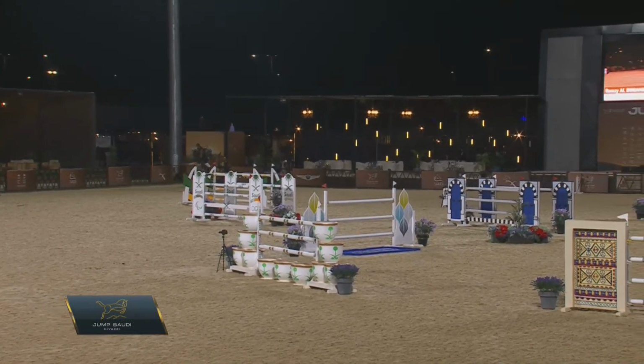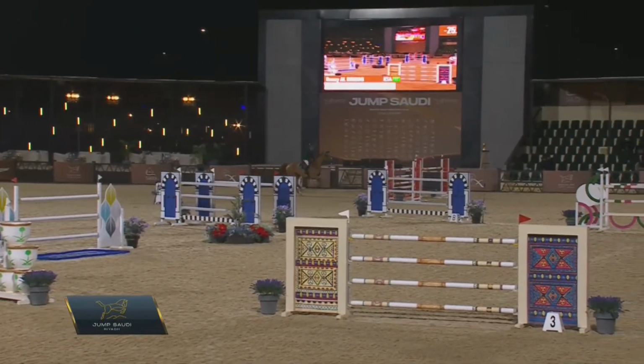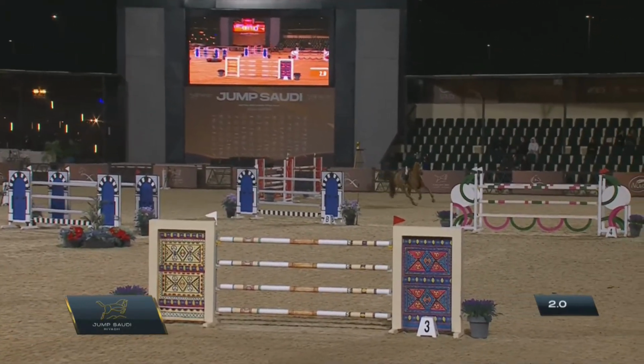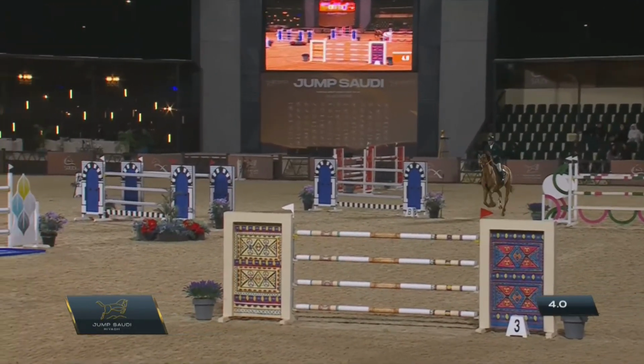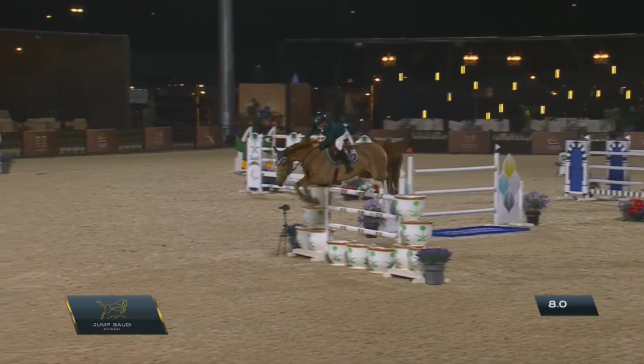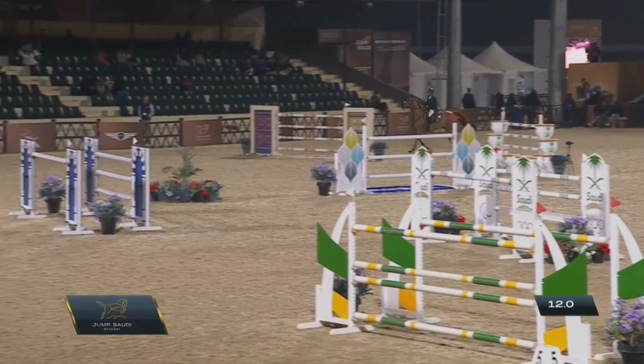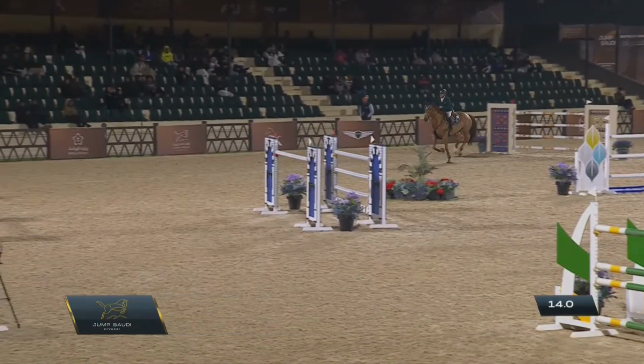Ramzi Al-Dahami and Adressi, the combination that were victorious and picked up those maximum points in the World Cup qualifier here last weekend. Ramzi's Adressi turns really nice and sharp for him after number 1 down the line to 2. So that's already a positive start.